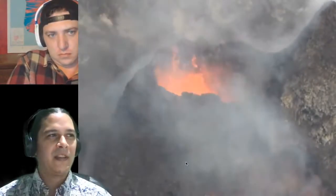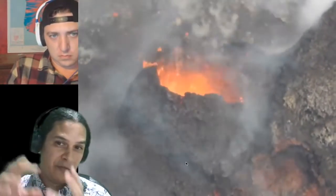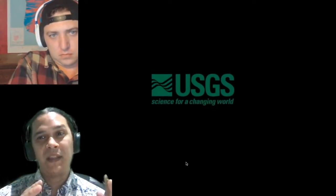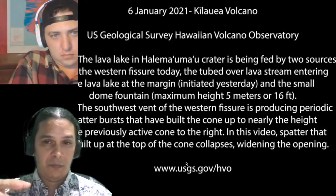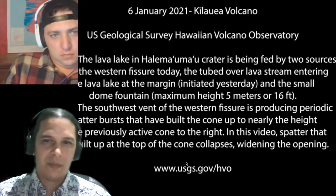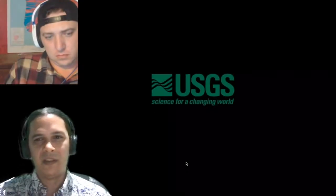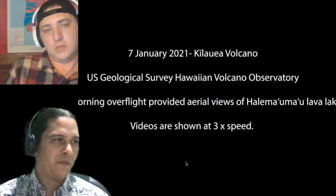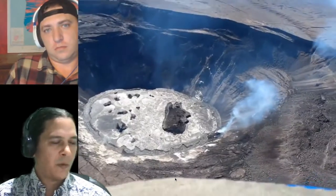So not only on this kind of chimney area, but you can imagine down that vent further down. So maybe the reason that dome fountain is not bubbling quite as high is because something is clogging it a little bit and it's diverting the flow, or something changed the direction slightly so the angle is slightly different. So that's kind of where that can come from. But we'll look at that in a little more detail. We're going to finish off the videos here.